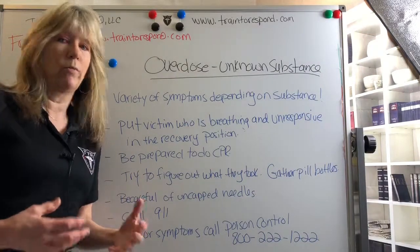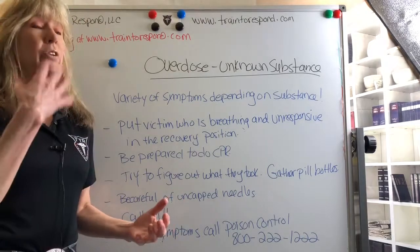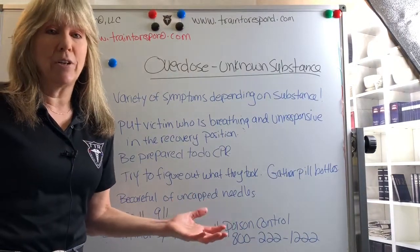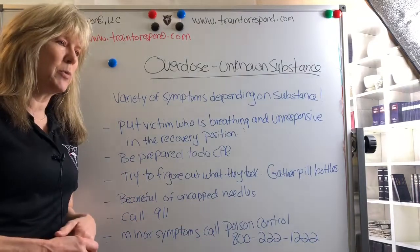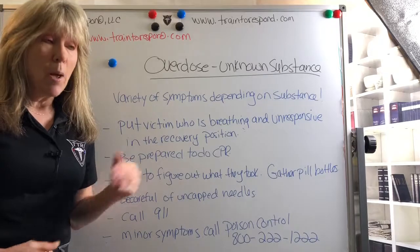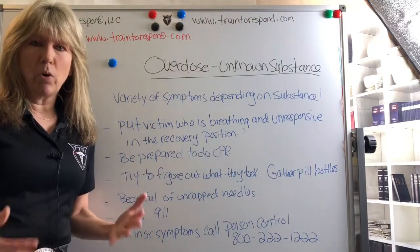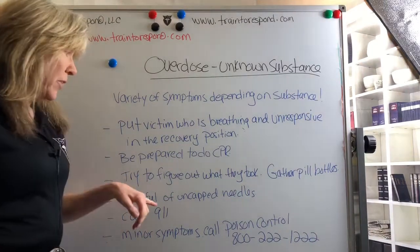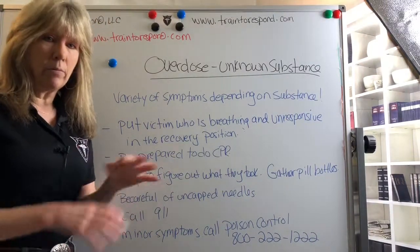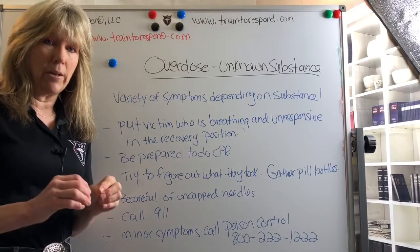Many people who overdose and become unresponsive, they're laying flat. If you vomit, you aspirate it, and they actually suffocate to death on their own vomit, and we don't want that. So put them in the recovery position, unconscious and breathing. Make sure you're prepared to do CPR. Many times overdose victims will go into cardiac arrest, so make sure you're prepared to do that. Be careful of uncapped needles, right? Make sure you're looking around and making sure that you don't get stuck with any needles.